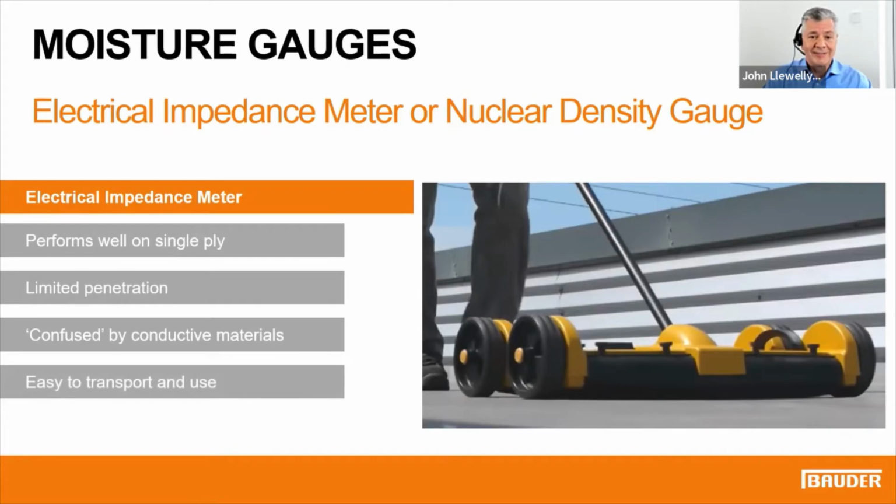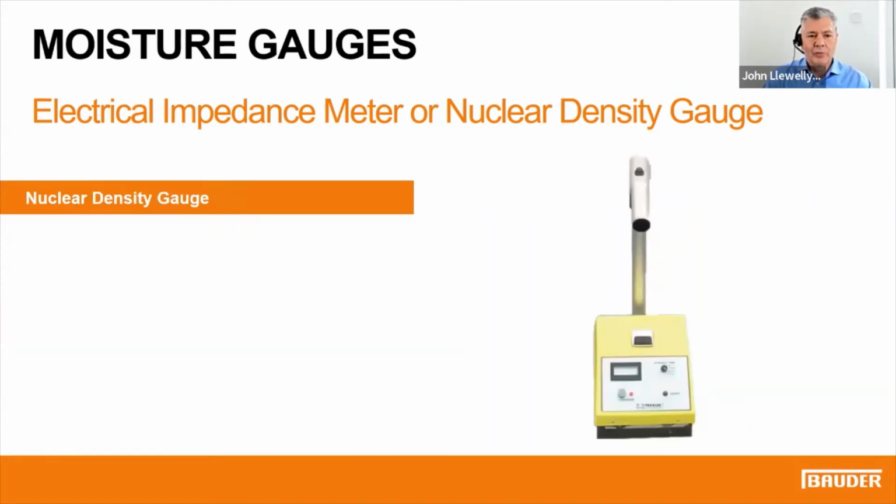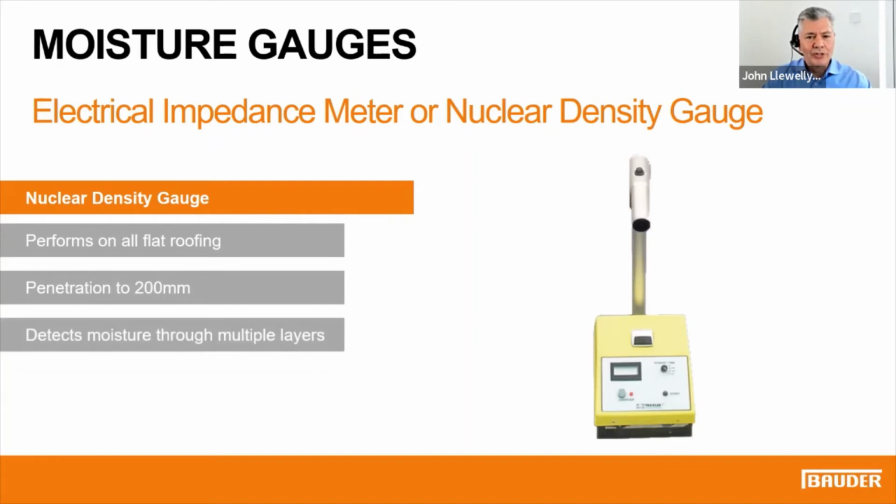However, it is great to use because it's so easy to put it in the boot of the car. Away you go to the roof, take it on the roof, and it works really well. Unfortunately, it's unable to create the moisture maps that I'm going to be talking about during today's presentation. So if you want to produce moisture maps, you need one of these. As I mentioned, it's actually measuring the density, so it works on any type of roofing system. It'll measure down to about 200 millimeters, so it will even detect moisture in wet insulation beneath a dry layer of insulation. So an existing roof that has been overlaid, for example, it will still be able to detect the moisture on the underside insulation.